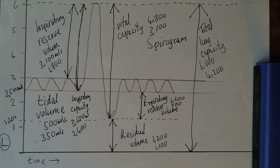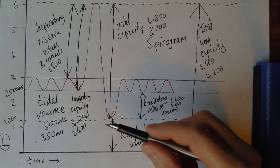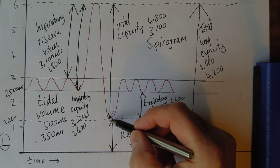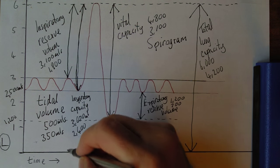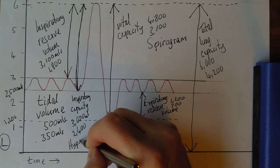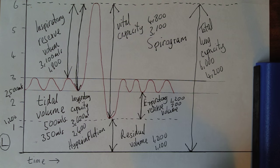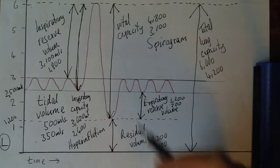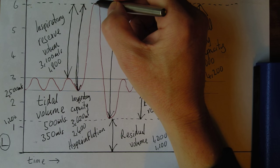And it doesn't take a great leap of the imagination to see we can use this to study disease of the lungs. So for example, if someone's got emphysema, they're going to have hyperinflation of the chest. The residual volume is going to be increased if there's hyperinflation. Because that's the problem in emphysema, the patients can't breathe out adequately. It's difficult for them to breathe out and the lungs become hyperinflated.